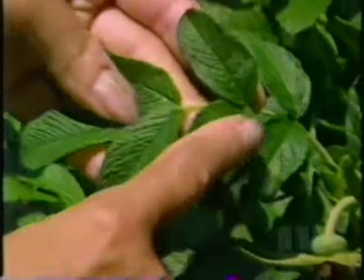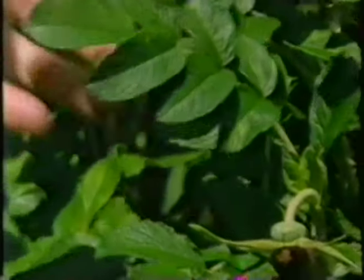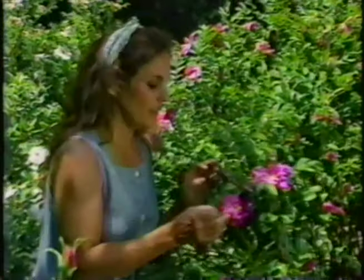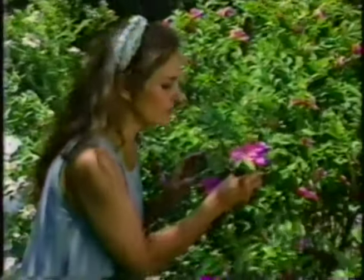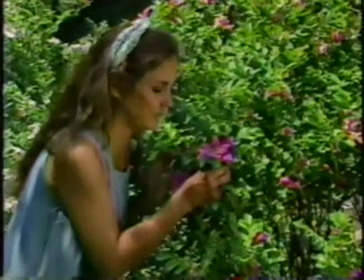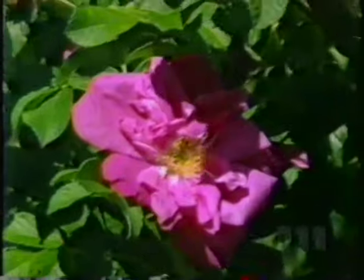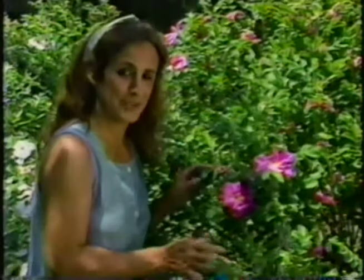The foliage is a typical rugosa. Rugosa means wrinkled, and it has bright green wrinkled foliage. But the best thing about it is these huge clear pink flowers that have a spicy fragrance, very cinnamony. Now these grow wild along the New England coast, but those are the original Japanese species escaped in New England.